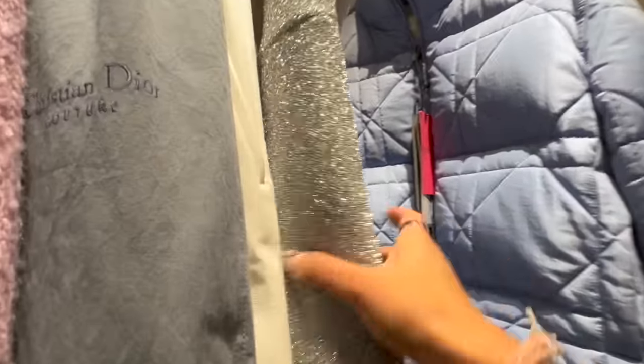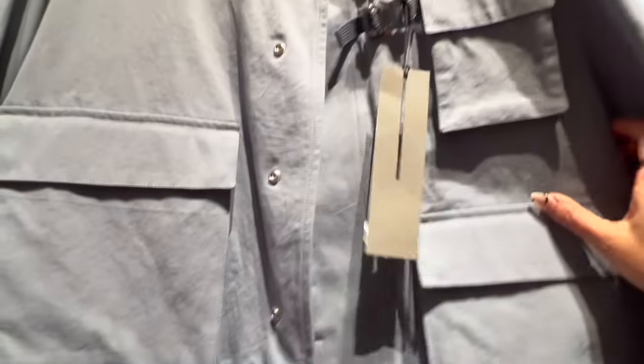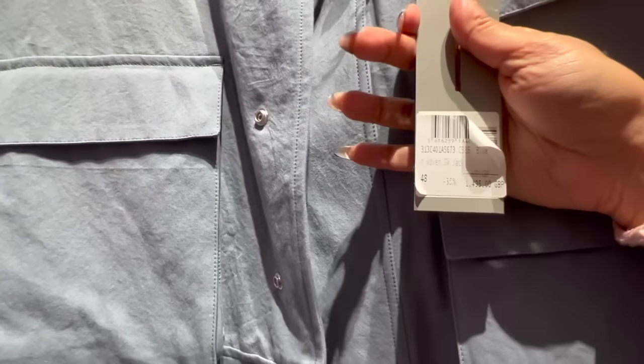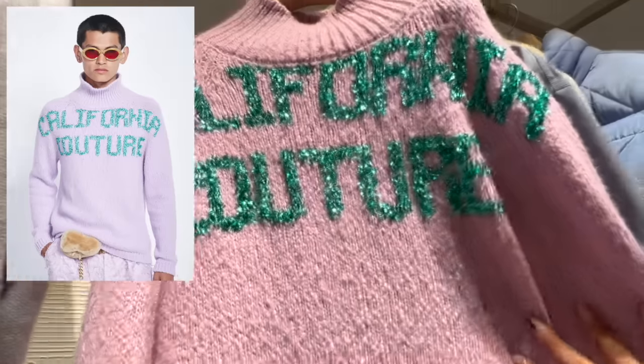I think the colors would suit women as well, and I think the element of the lurex brings a youthful culture to it as well. Kim Jones was all for talking about the creativity combined with youth culture for this drop. What do we think? One of my favorite pieces here, I would wear this, is the California Couture jumper in pink.